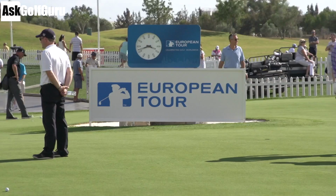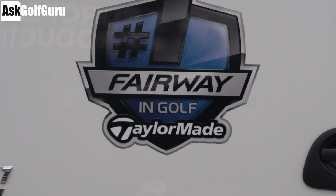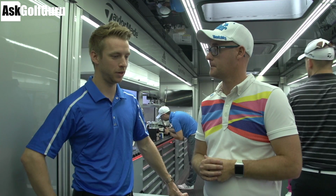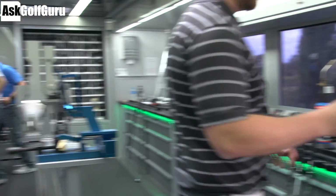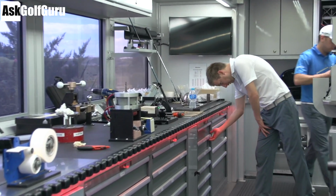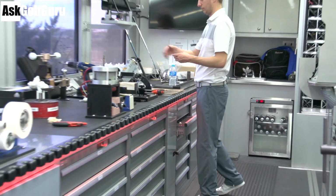Indeed. Day-to-day operations. Tell me what happens in a truck like this. Yeah, busy time for us, obviously. We're here Monday to Wednesday. We work primarily with the players before the event, so we make sure they're dialed in, ready to go for the week and the tournament that lies ahead of them. As you'll see, we have a team of about 5 to 7 guys on a weekly basis, depending on the size of the event. That team consists of tour representatives that work with the players on a one-to-one basis on the driving range, dialing in their clubs, making small adjustments.